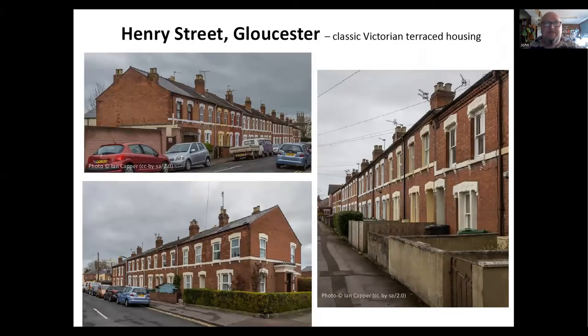And this is a typical example in Gloucester, Henry Street. It's a classic Victorian terracing. Very common now, but there's nothing wrong with them at all. They're very nice houses.